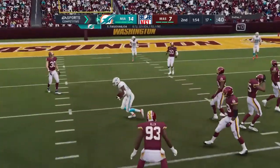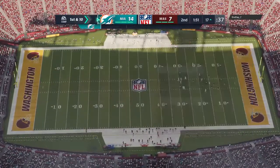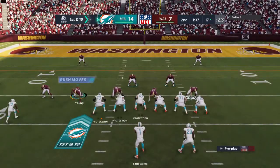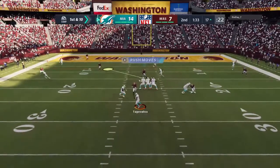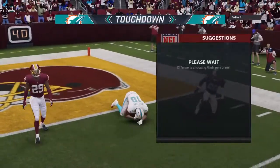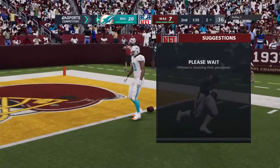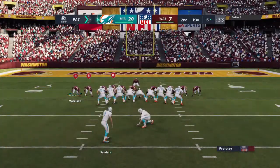He'll get this into the hands of Breida. And he'll get it down this time to the 17. 9 yards to pick up there, and it's a first down. So from the 17 now, here's a 1st and 10. And again, it's Tagovailoa. And he will take it in for a Dolphins touchdown. Preston Williams on the throw from Tua. And the Dolphins are able to extend that advantage. Sanders now to add the extra point.